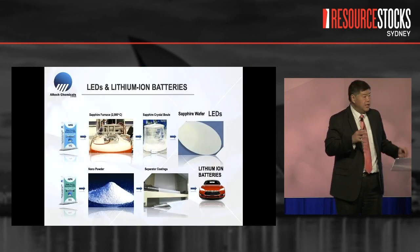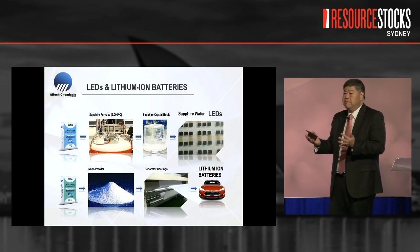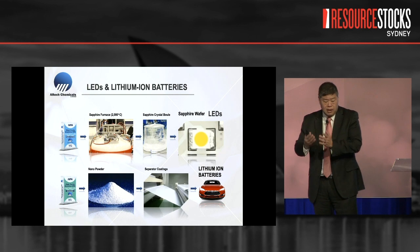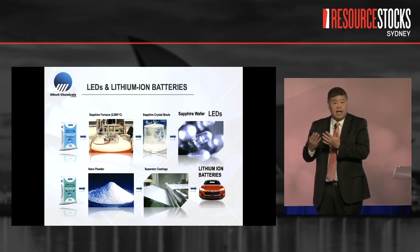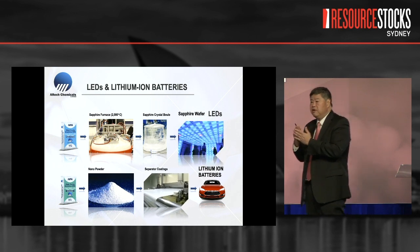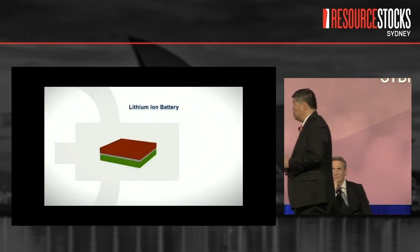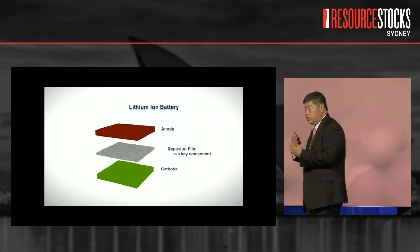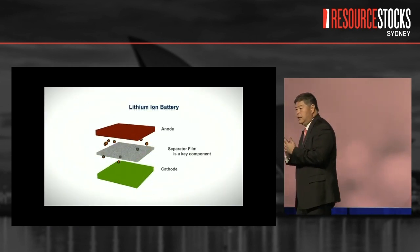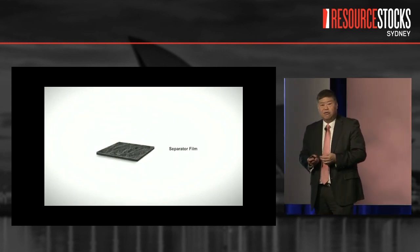The other industry that's driving the growth is the lithium battery industry. You heard of the Samsung Galaxy battery fire. When a battery catches fire, you have a thermal runaway. That's when the positive and negative terminals touch and you get that thermal runaway. So in lithium batteries, there is actually a plastic separator that keeps them from touching, and it allows the lithium ions to go back and forth.